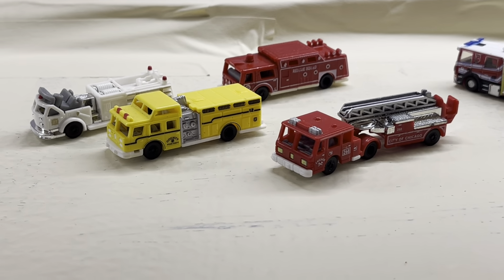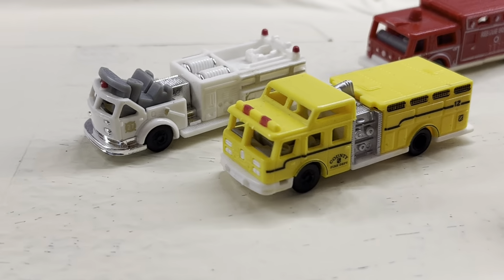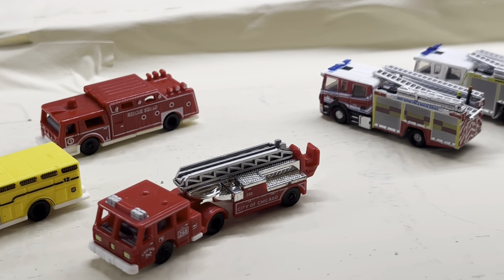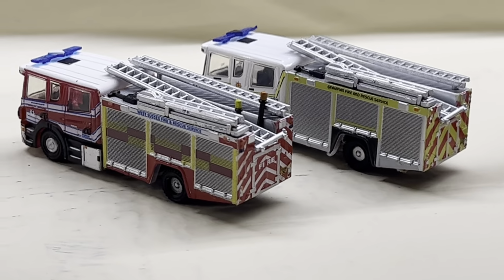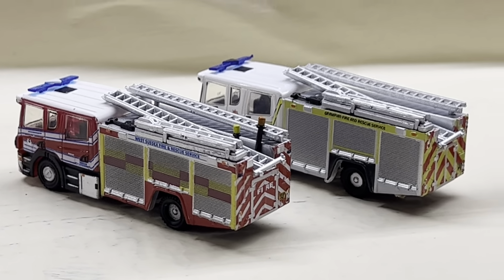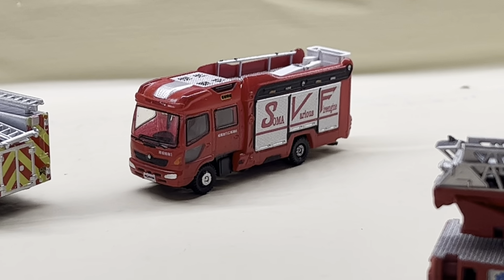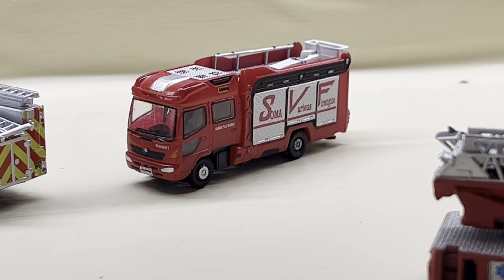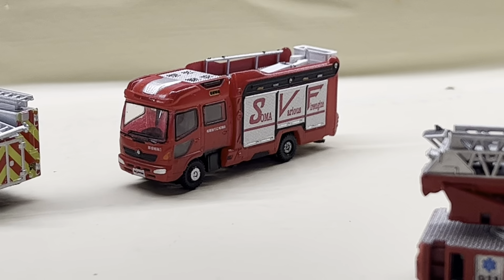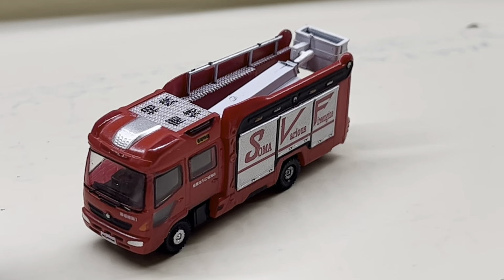I'm pretty sure these first four are Kinder Surprise ones, this ladder truck being the nicest. They're not the most detailed, but not too bad either. They definitely are close enough in size. These two are Oxford from England, so they're really detailed, really nice. This one I have no idea, but the ladder works on it, and it actually has stabilizing jacks and everything that come down, if you could believe that. So super detailed. It's a Japanese truck of some sort, maybe a Tomy or somebody made it.